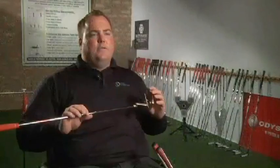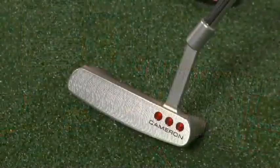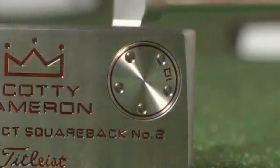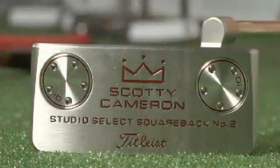Stainless steel is going to give you a little bit softer feel off the face. And then depending on the mill, which is on the face, it can vary the softness of the feel there too. Scotty also has an interesting part where he has weights on the bottom. So based on the length the player is playing or the weight that helps his stroke, he can vary the weights and order the putter such that it'll roll better for him.